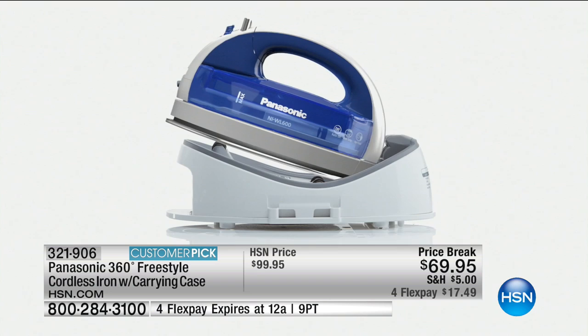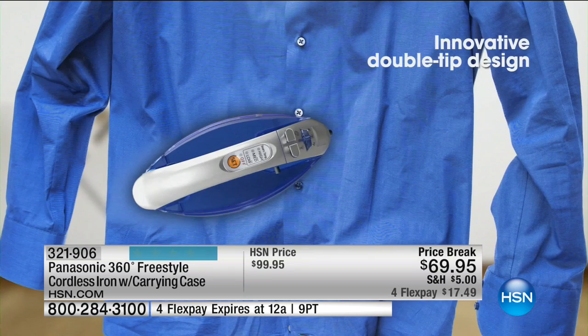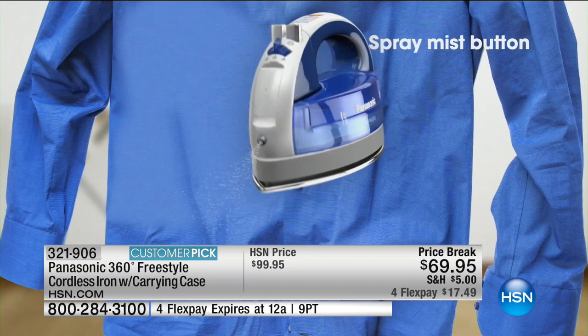This is a customer pick. I'm impressed mostly because a lot of those reviews are from those who sew or quilt, and they know they have to have a really good iron to make their projects look good every single time. And this is the iron to do that. And I'm gonna show you some of the features, but let me show you where you can save some money.